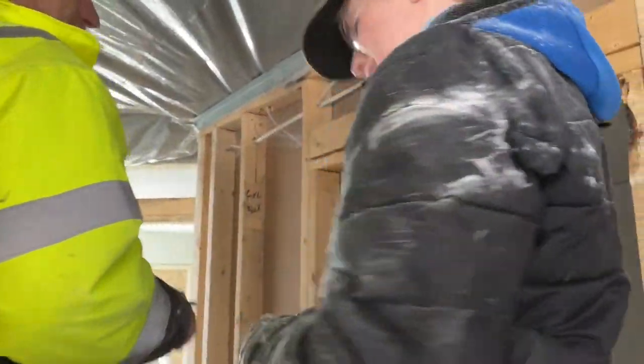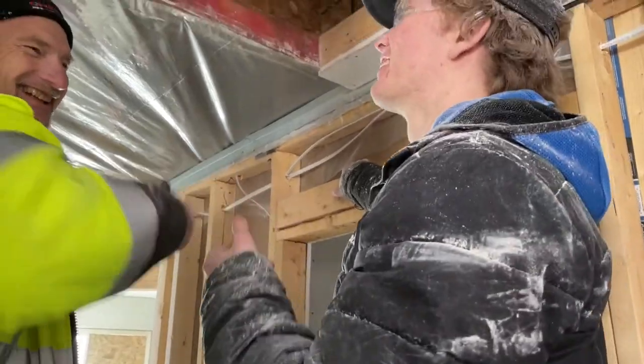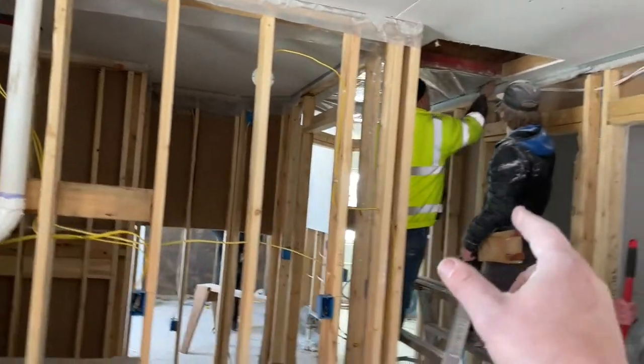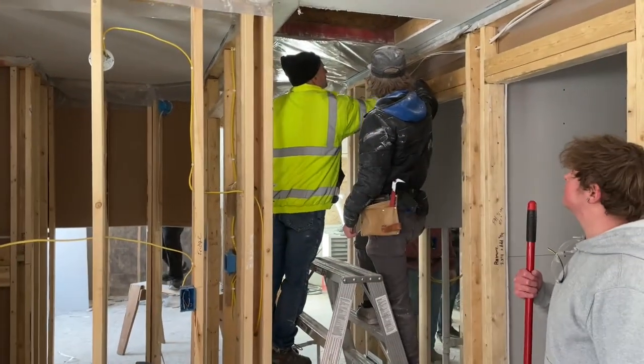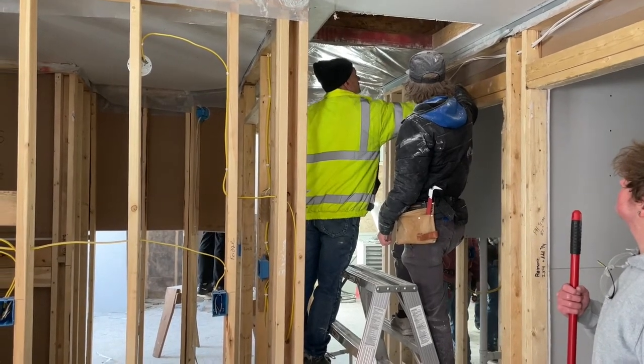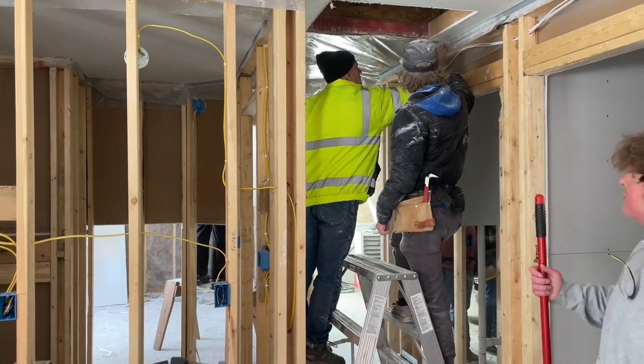Looking frosty in here, as always. So we are just working on walls right now. It's Friday, March 11th. Steve Heinen of Heinen Drywall came back to do, this is his third time out on site, just to kind of check in. He's working in with us, helping out. It's been awesome to have him here and help out.